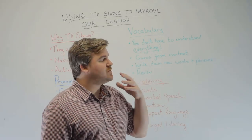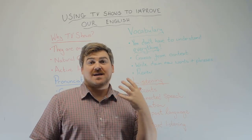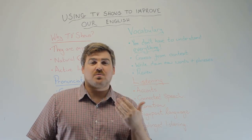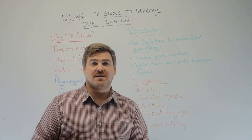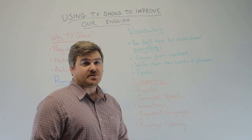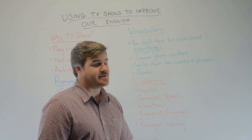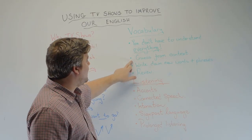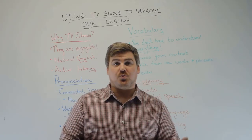Why is that important? Well, as an English learner, you're going to have to guess meaning all the time, because there will be words that come up that you do not understand. And guessing the meaning is really going to help with your comprehension of any conversation that's going on, or if you're in a lecture hall, whatever, or in the IELTS listening test. So when you have guessed the meaning from context, write down that new word or phrase.